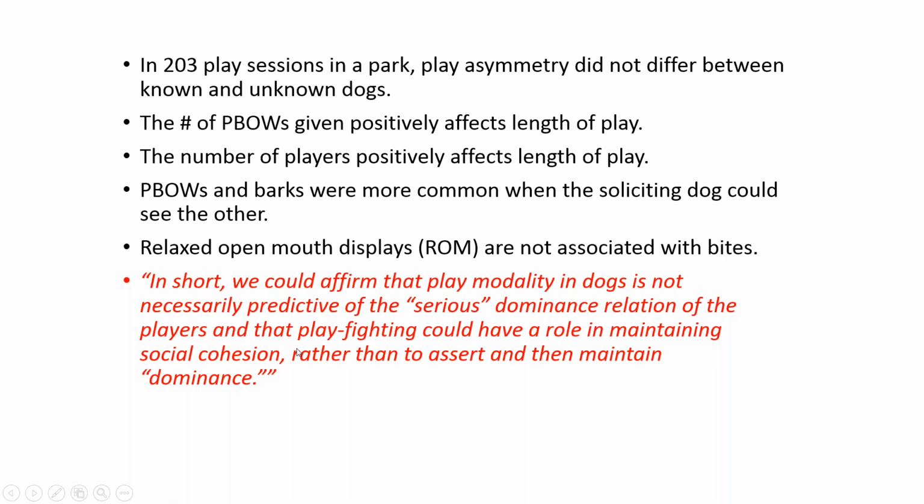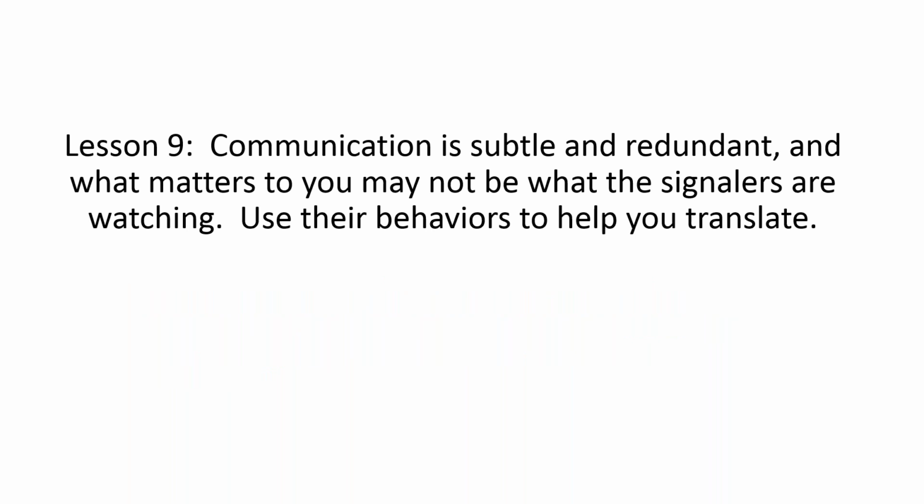In other words, if you're looking at the social roles here, they're suggesting that you look at more than fighting, or what you perceive to be fighting. And so they're testing whether or not all of these behaviors are actually about fighting. And both of these papers about play showed they weren't. Lesson number 9. Communication is subtle and redundant, and what matters to you may not be what the signals are watching. Use their behaviors to help you translate.